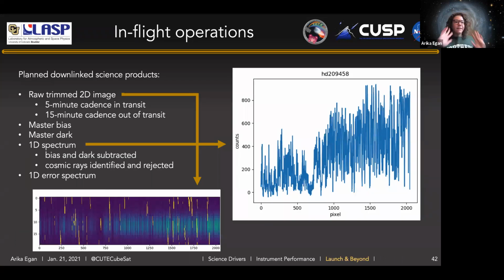Okay, so finally, I wanted to give you an overview of some of the science products that we plan to downlink. So this is a simulated 2D on-orbit spectrum of HD 209458 that I simulated. I changed the scaling on here to really highlight that you can see the spectrum in our pixels. All of these yellow lines right here are simulated cosmic rays. So we're anticipating that we're going to see cosmic rays on our CCD, and we have a couple of plans to remove them. And so this is a raw 2D trimmed image.